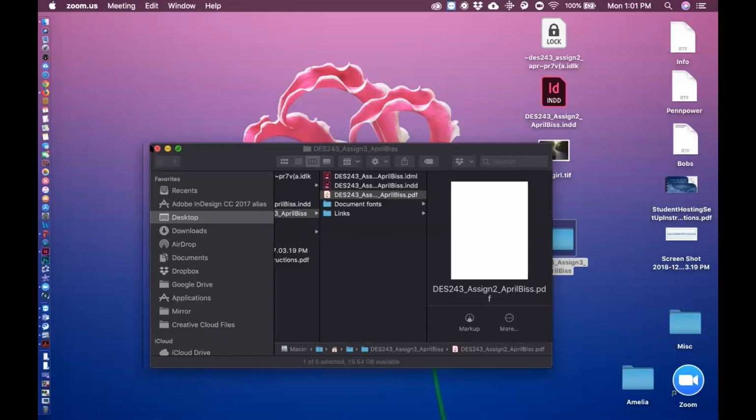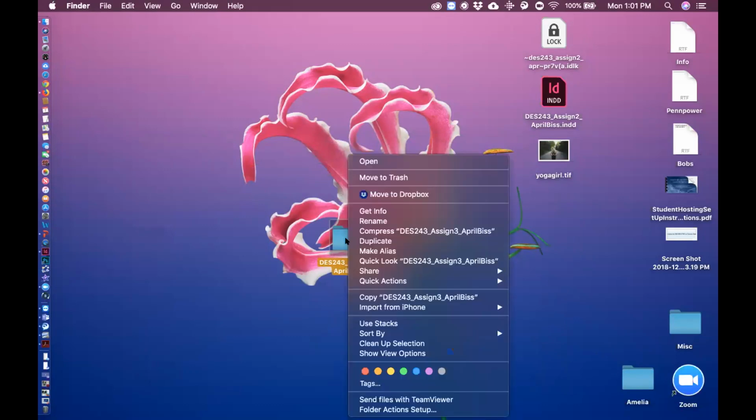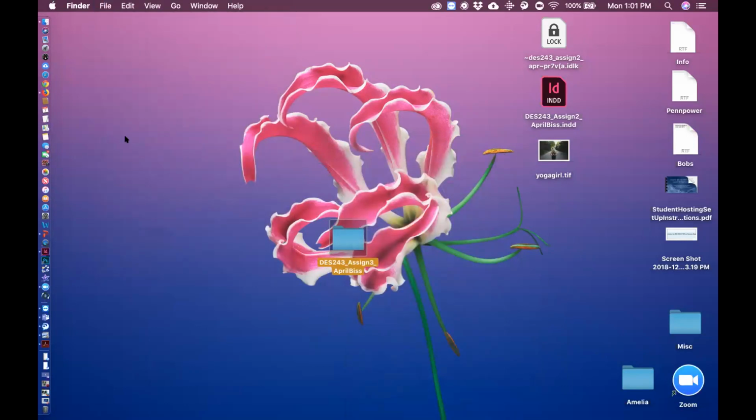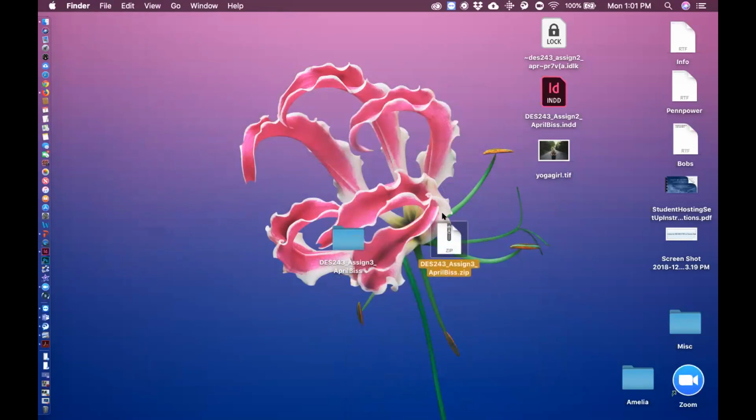There we go. This folder, you're going to click on it, and if you are on a Mac, you can hit Control and click, and it goes to Compress, or you can go up to File, Compress, and that's going to zip your folder so that it's one file that you can submit.